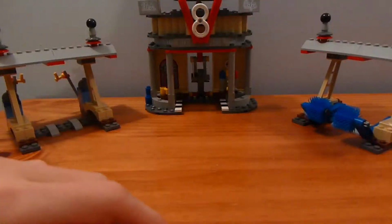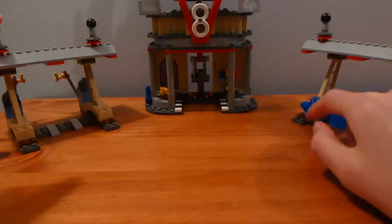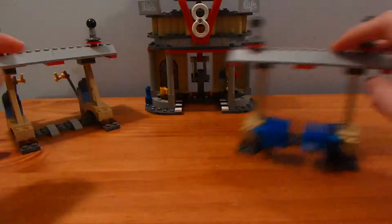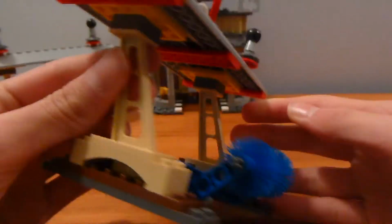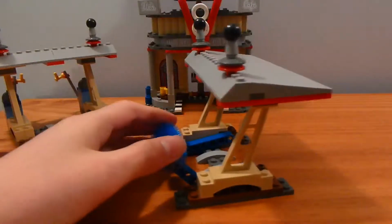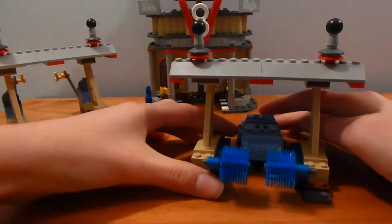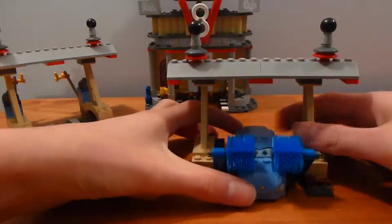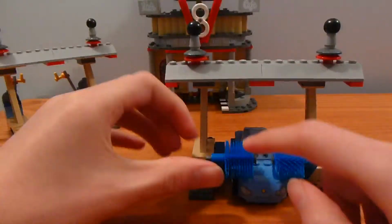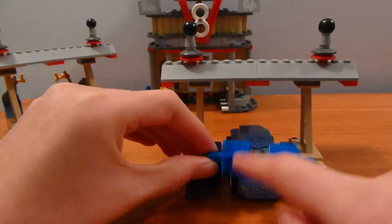So, now that we have all that done, let's move on to the little builds here. So, this right here is a little cleaning station. We're going to use Sally to demonstrate how it works, because she's cool and she fits the best. So, if you notice, they are supposed to be spinning like this, but this one, on the inside, has like a little thing sticking out, so it doesn't turn very well.